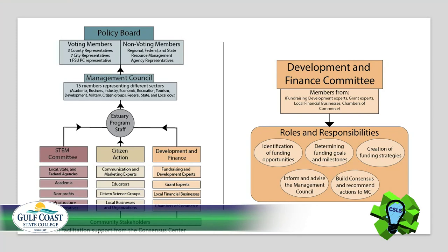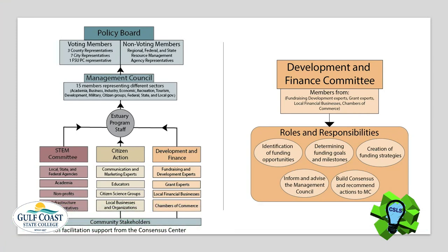We have been funded by Bay County through their Pot 1 Restore funds, as well as the Nature Conservancy, to be established. The idea is, once we're established, we bring in additional funds, so that can be a diverse source of funding. This Development and Finance Committee is going to be looking at a lot of different options, so that we're not just funded through federal grants, or through one or two counties, but it's a diverse portfolio of funding, so that the programs we're talking about can be sustainable.